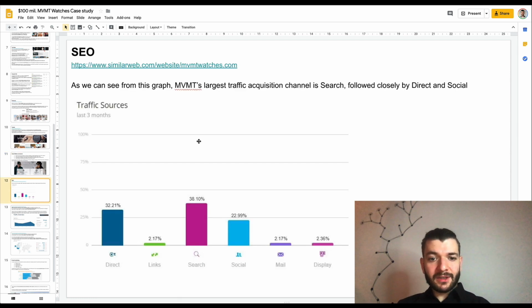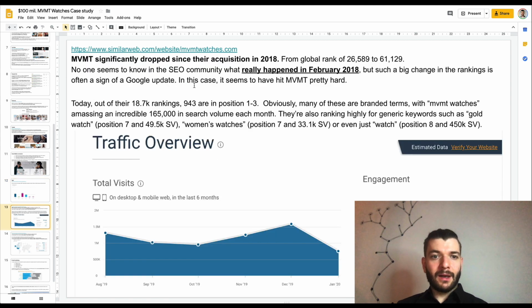So, search engine optimization. You can see from this graph that the largest traffic acquisition channel is search, followed closely by direct and social. Then traffic significantly dropped since their acquisition in 2018, from a global rank of 26,000 to 61,000. That might have been a Google update, and it seems like they got hit very hard.